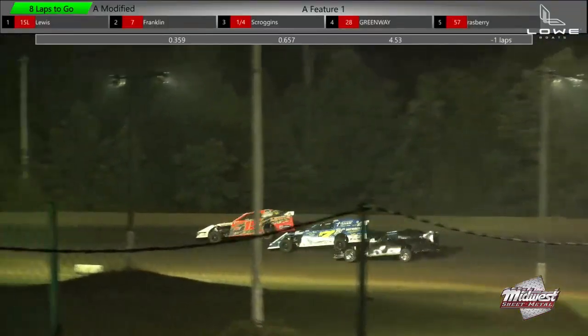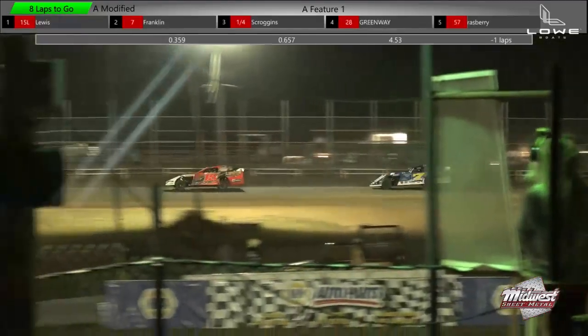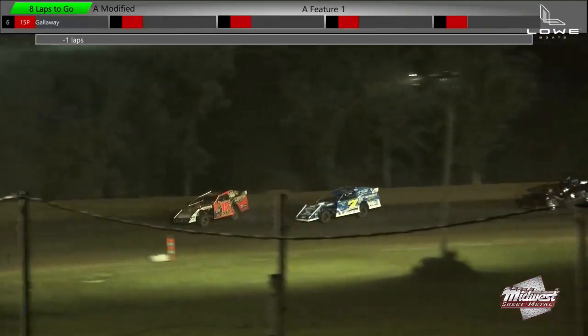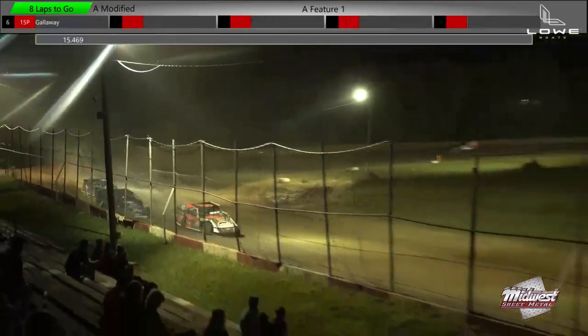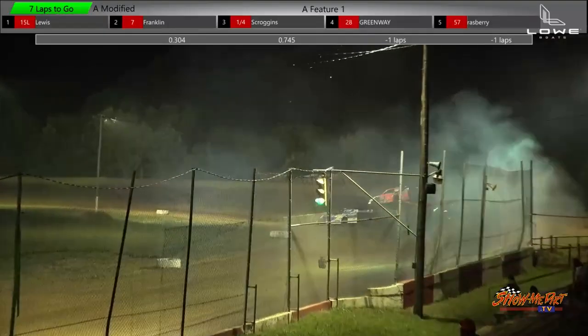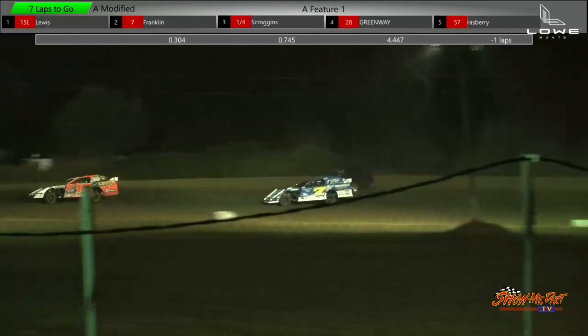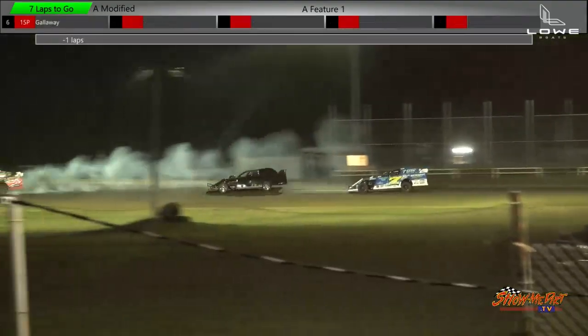Scroggins with the... starting to get out of lap traffic. We'll see if they come into play here. Chris loses. Whoa, look at that move on the top. Aaron Scroggins goes around Daniel Franklin.